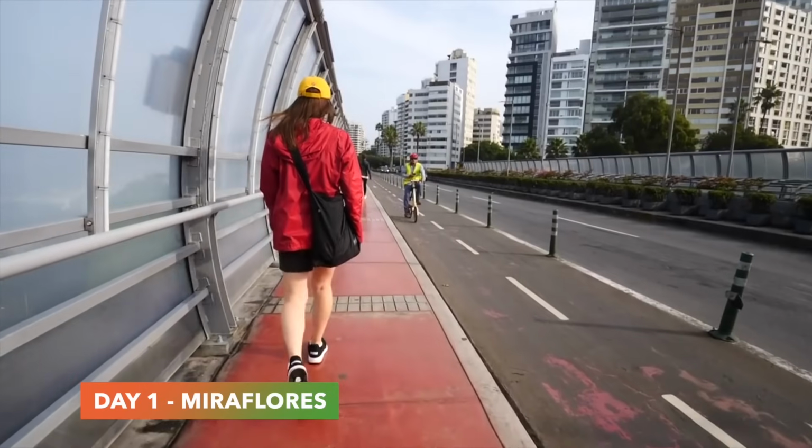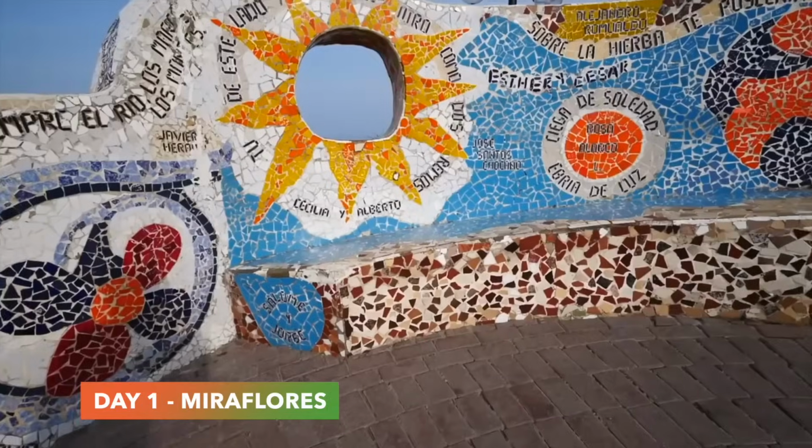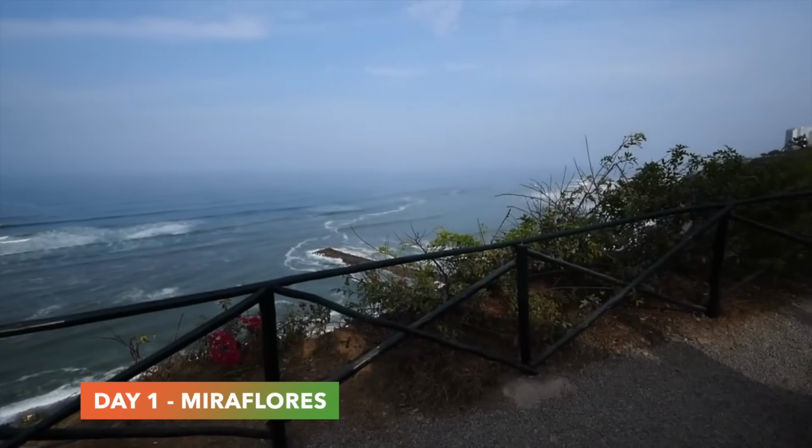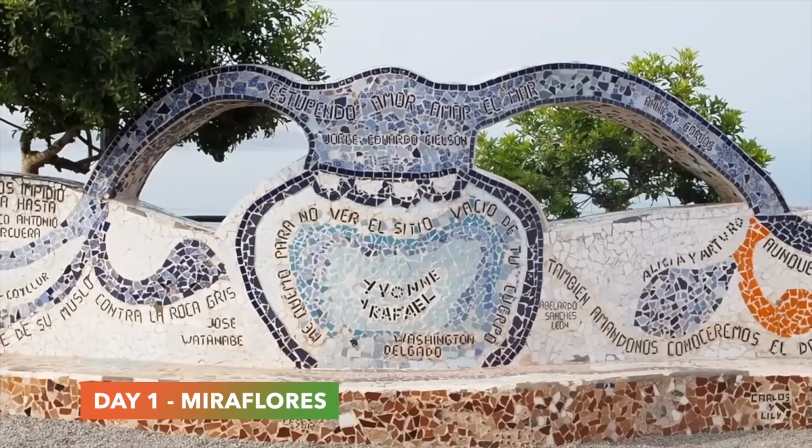So we're going to kick things off in Lima, the capital city, because this is where most international flights are arriving. So your first day in Lima is going to be pretty chill. I'm going to suggest you stay in the neighborhood of Miraflores because it's very tourist friendly and you've got a lot of tourist attractions within walking distance.